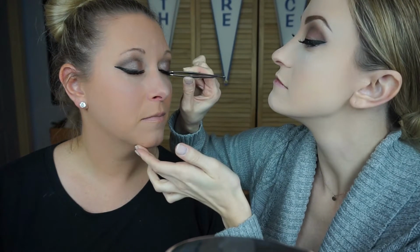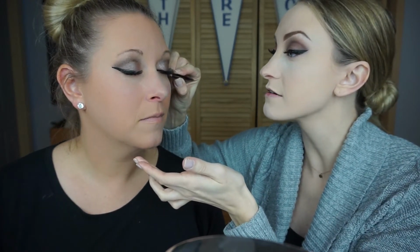Meanwhile, alright, this should be good. Okay. So I'm going to angle. You see how I'm angling this downwards? And have your dancer keep their eyes closed when you do this, otherwise it's gonna get stuck. And if you've never worn these before, they are gonna feel a little bit different because you've got more eyelashes on. A little bit heavier. Yep.